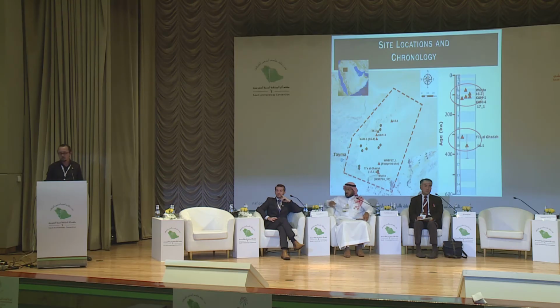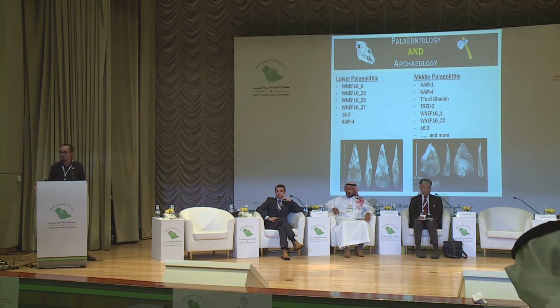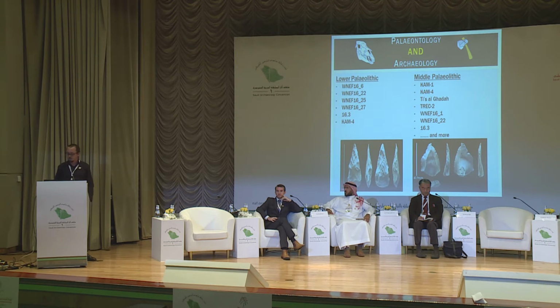So if you turn to the figure on the right, it's a chronology of the sites, and basically it's just highlighting that the majority of the fossil-bearing sites that we have so far are dated to the humid phase of MIS 9, and so that's around 300,000 years old, and also MIS 5, so about 100,000 years old. And I just want to stress that the majority, if not all of those sites, all of those black dots and red triangles, have associated archaeology in the form of lower and middle Paleolithic tools. So basically, wherever we go and we find fossils, we tend to find archaeology associated with it as well.